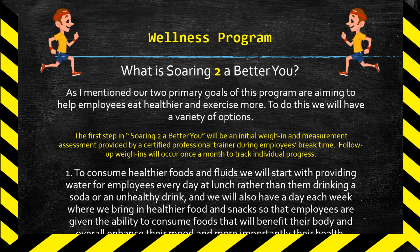So, although I just mentioned our two primary goals, you may still be wondering, what is Soaring to a Better You? As I mentioned, it is aimed at eating healthier and exercising more, but we also have many other steps to encourage employees to join our program so they too can become healthier. The first step is an initial weigh-in and measurement assessment provided by a certified professional trainer during employees' break time, with follow-up weigh-ins once a month to track individuals' progress.